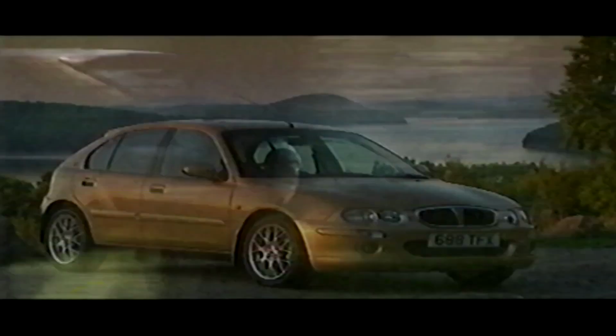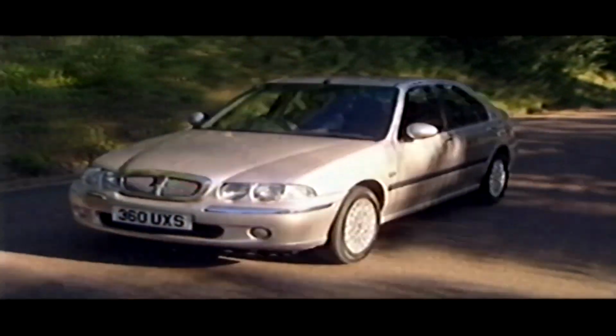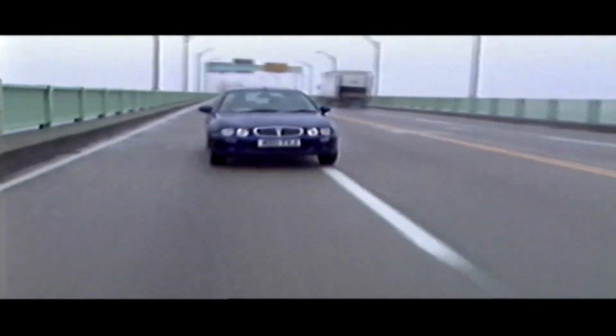Once again, Rover hit the headlines at a British show. Last year at Birmingham it was with the new 75. This year the company held a double launch with the new 25 and 45 models. While these are not all new cars, they're hugely important for the British company. The 25 is a revamped version of the old 200 model and stands a good chance of being a major player in the increasingly competitive super mini sector.